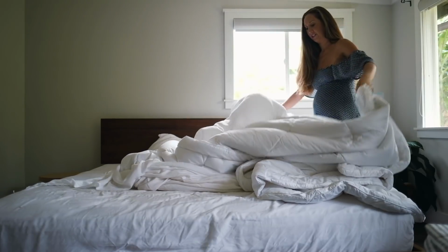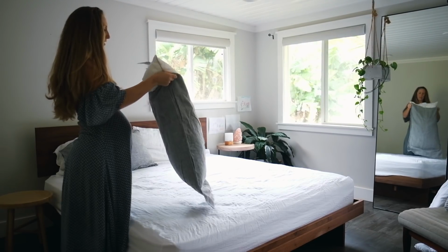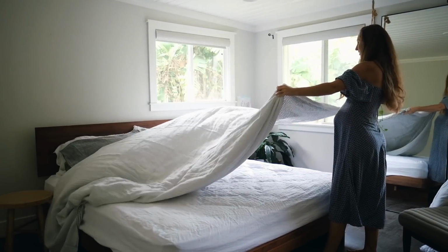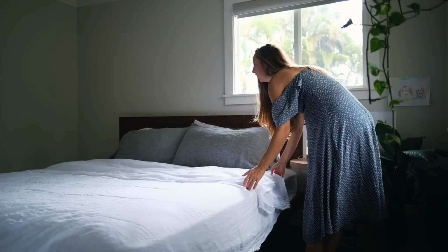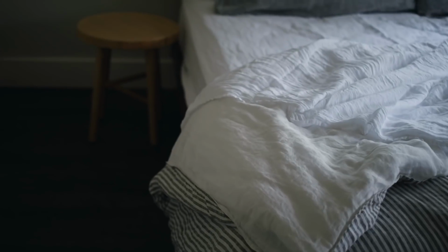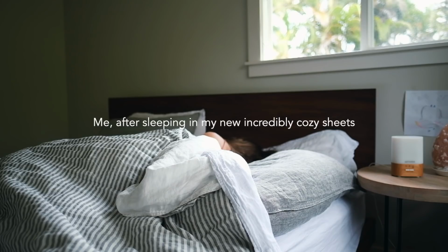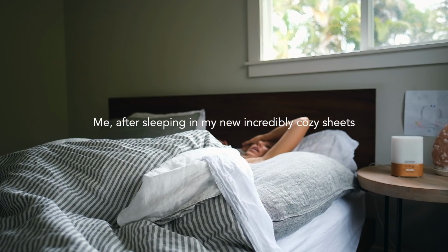Wow, so soft. Wow. These sheets are so cozy. These sheets are 100% linen and made from European flax, which is perfect for cozy days and cool nights.